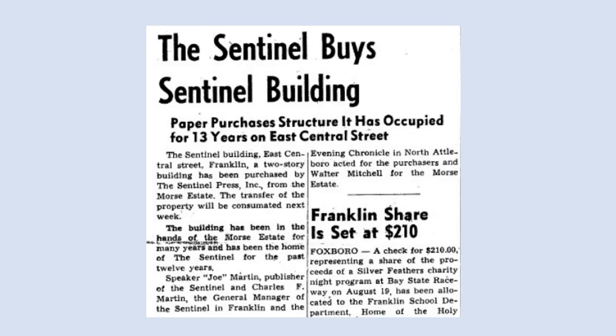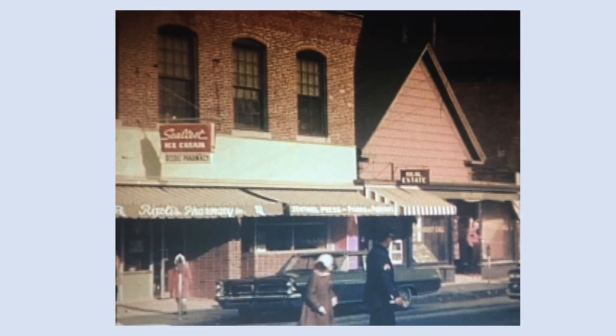This entry is from the September 3rd, 1953 Franklin Sentinel. The Sentinel bought the Sentinel building from the Morse estate. This picture is from the early 1960s. Rizzoli's Pharmacy and the Sentinel Press were located here at that time.